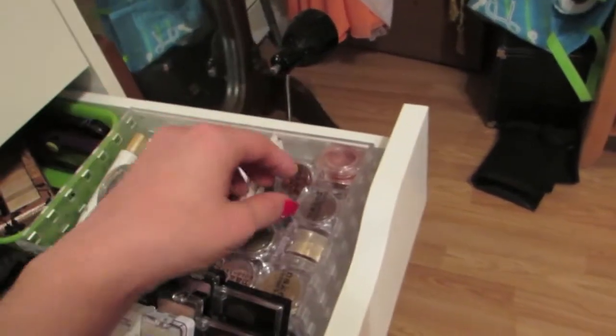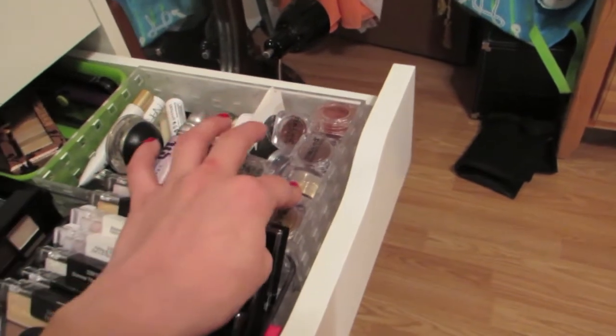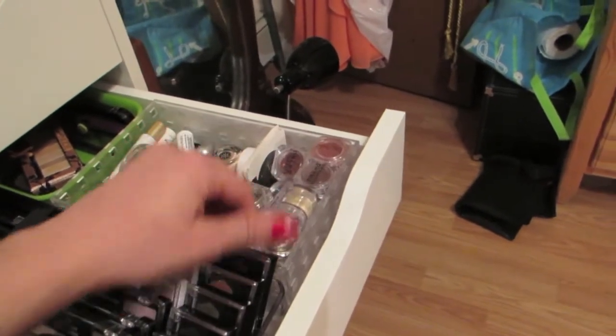Here I have my Naked Pigments. I got these a long time ago at the IMATS, I believe it was 2013, I want to say. So these are all little pigments that I use, and they just stay there.